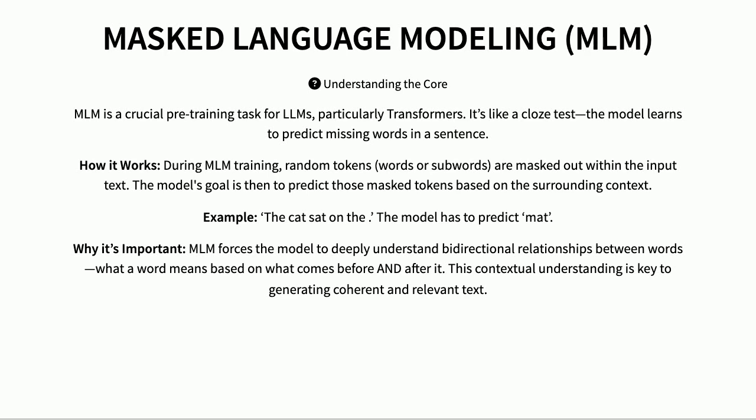It's a really clever way of teaching the model about context, how words relate to each other, both before and after them. For instance, if we have "the cat sat on the," it has to figure out that "mat" is the most likely answer. MLM provides this essential bidirectional understanding that makes these models so powerful at generating text.